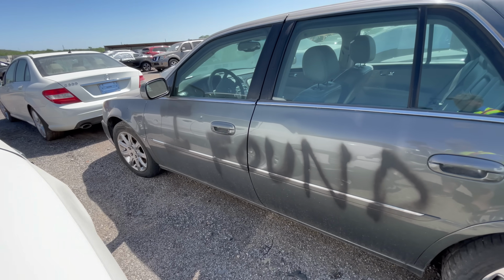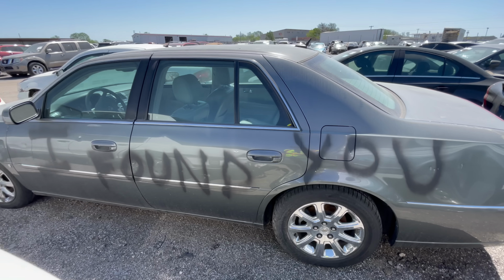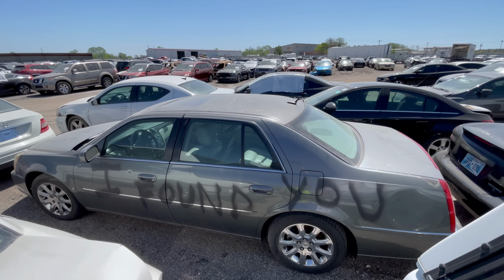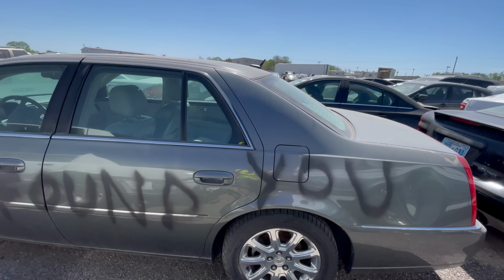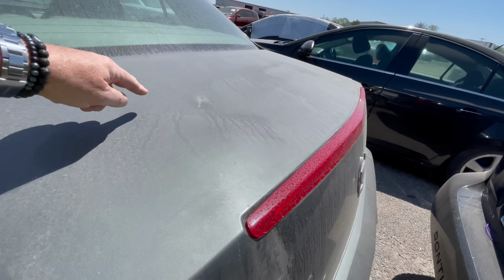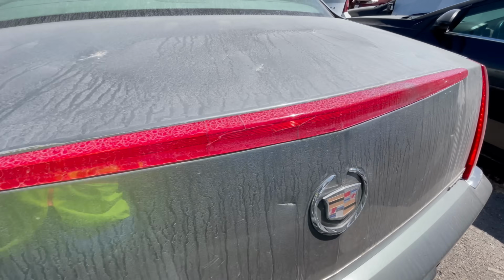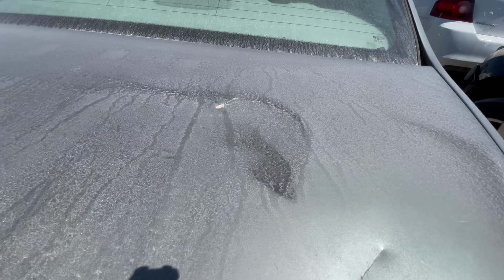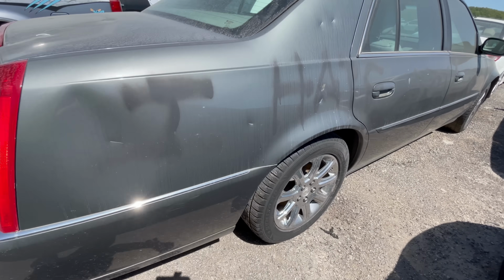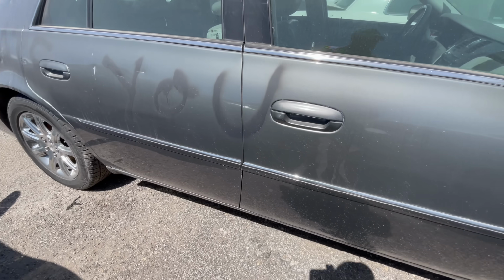You can see it better on camera than you can in person. Look at this. There's your thumbnail right there. That's a great shot. Yep, someone got found out, and the other person just went to town on this car. North Star V8 DTS. I don't know what that used to say. What did it say over here? I hate you. They forgot the exclamation point over here.